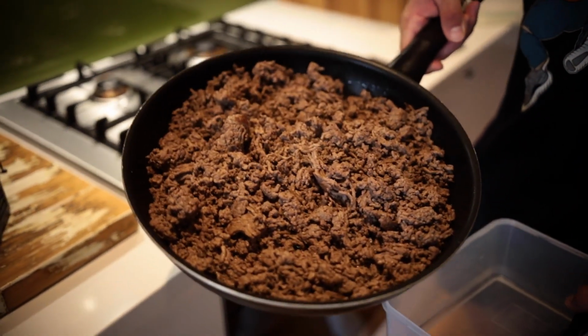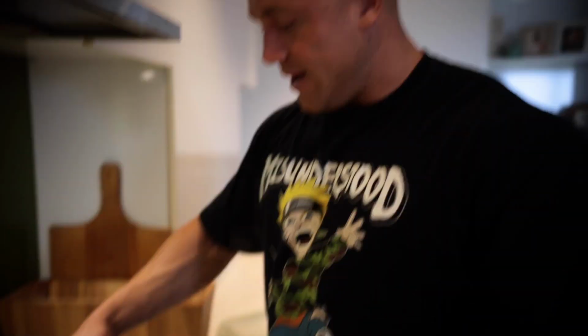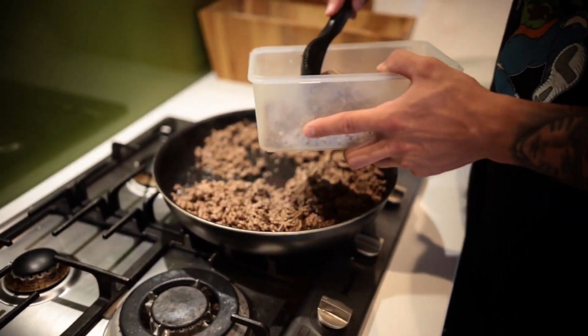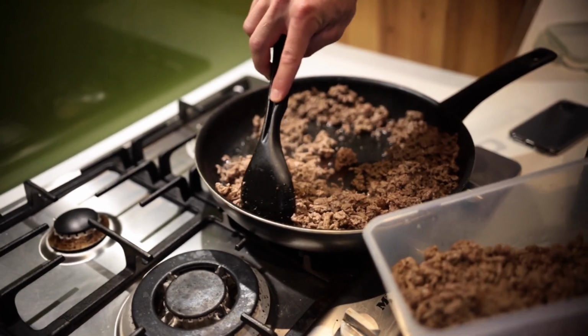Alrighty, so finished product with the beef, cooked nice and well through. Then I'll just serve that up straight into a container, and I'll just refrigerate this, and I'll just take the portions from it as I need. This will probably keep me good for like 4 days worth of beef, which is pretty decent.